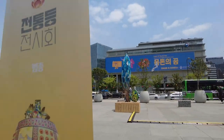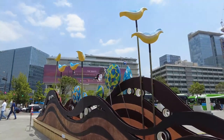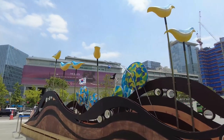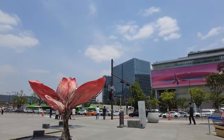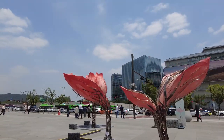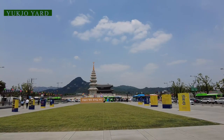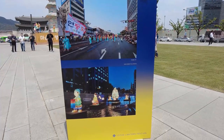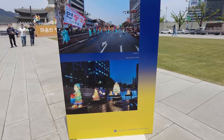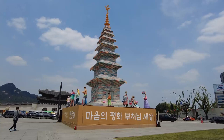A bicycle, that's nice. No, oh, can you see? Looks like a bicycle. Very creative. Oh, there's a flower, lotus, tulip. This one as well. See what I told you? It looks good and great at night when the lanterns are lit up. And this one dedicated to the children.